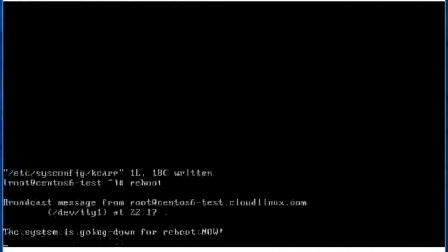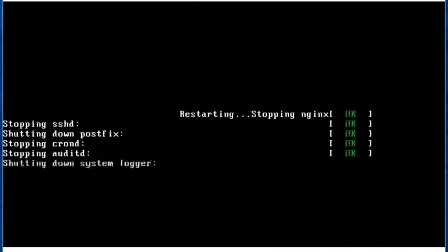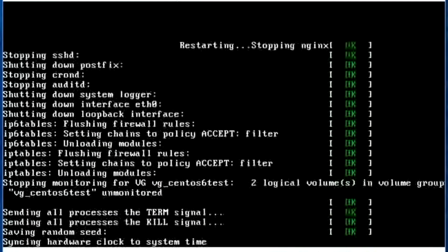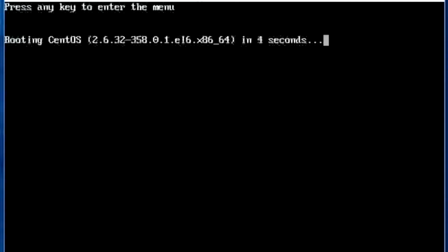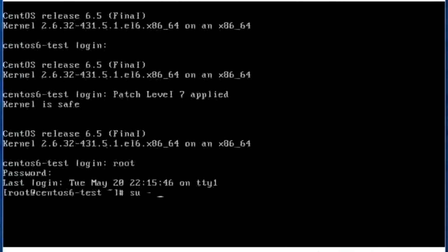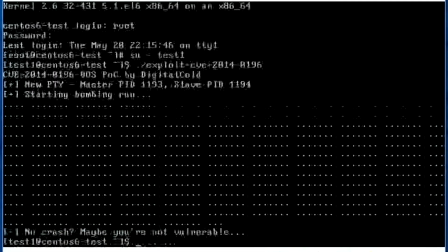And if you reboot into a new kernel, KernelCare will automatically detect the new kernel and download patches applicable to that kernel. Let's try again to crash the system. As you can see, KernelCare automatically applied the newest patches for the running kernel, and the whole process of deploying KernelCare is extremely simple, yet it will keep your server nice and secure.